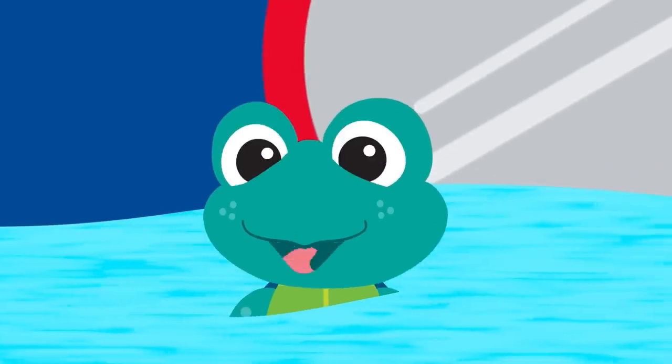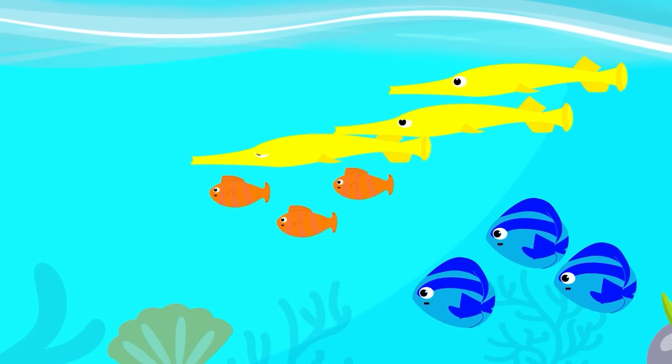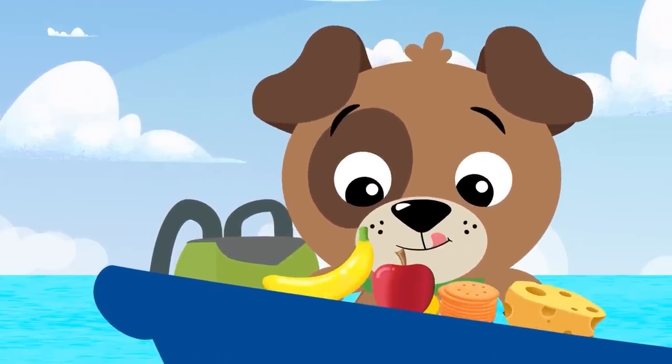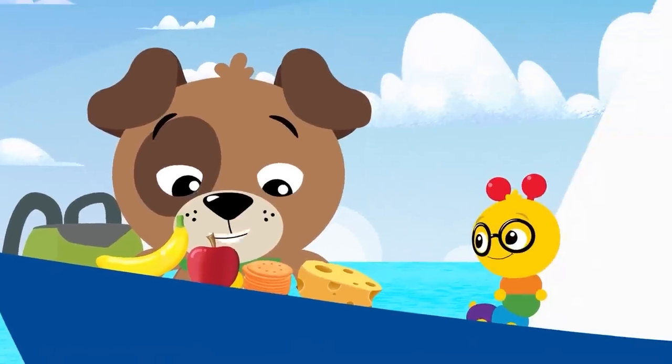Hey! It looks like the fish are looking for something. Do you think they're hungry? I think they are. Ooh! My aunt packed me lots of other snacks, too. More bananas, apples, crackers, cheese.